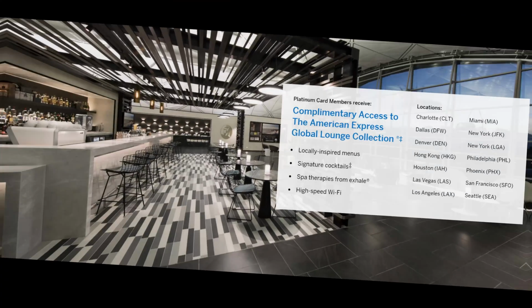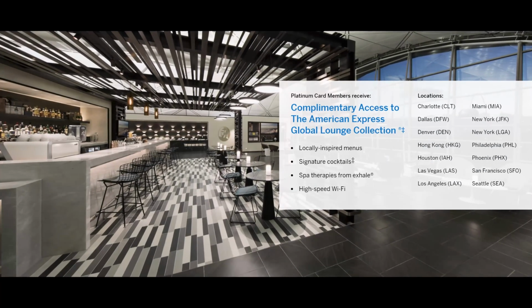But one of the best benefits is the access to the Centurion Airport lounges, where you get access for you and 2 additional guests. However, that is going to be changing in 2023, where you will no longer be getting free guest access unless you spend at least $75,000 a year on your card. But this card also includes the Priority Pass airport lounges, which will continue to have up to 2 free guests.